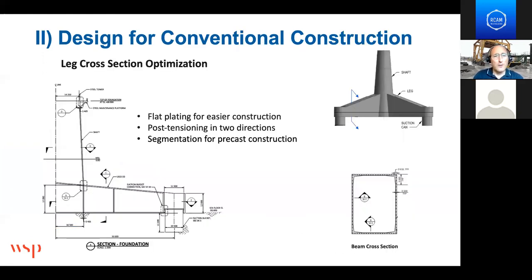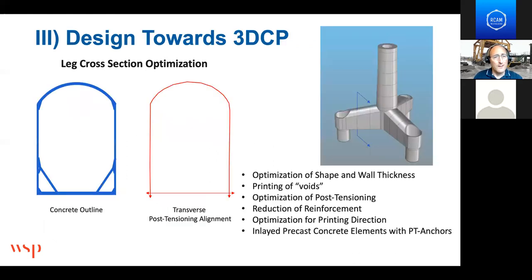So this is how the leg cross section or the structure would look if it is built conventionally. We would use a flat plating for easy construction. It can be built horizontally or as a segmental construction, which Phil is going to get further into. And it's post-tensioned in 2 directions so that you can take the hydrostatic pressure and the operational loads once the turbine is installed, and you build it with segmental construction. Next slide.